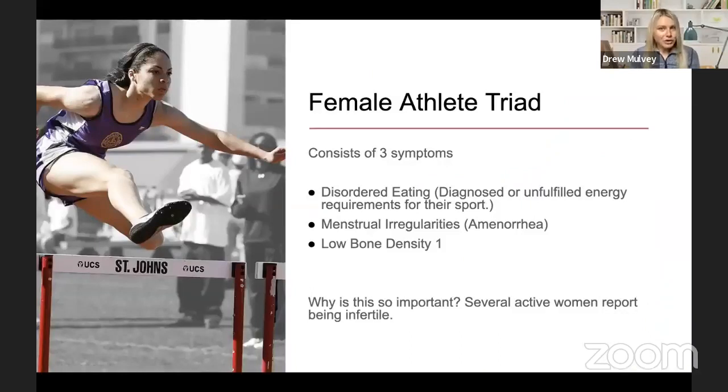But what usually happens, there is something called the female athlete triad. And what exactly does this entail? So it first starts out with disordered eating patterns. So that could be diagnosed. So bulimia, orthorexia, binge eating disorder, as I had, or it could just be not fueling properly for your sport. This is very, very common in endurance athletes.